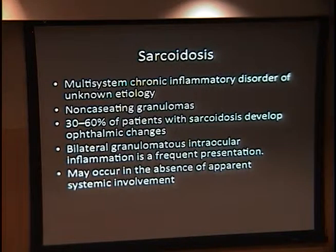Interesting. And scar granulomas have been described in sarcoidosis. So to summarize, sarcoidosis is a multi-system chronic inflammatory disorder of unknown etiology. Ophthalmic manifestation, I can't stress this enough, often comes first. It's often the tip of the iceberg. It's often the first thing that the patient is diagnosed with. And so it's important for us as ophthalmologists to make that diagnosis.